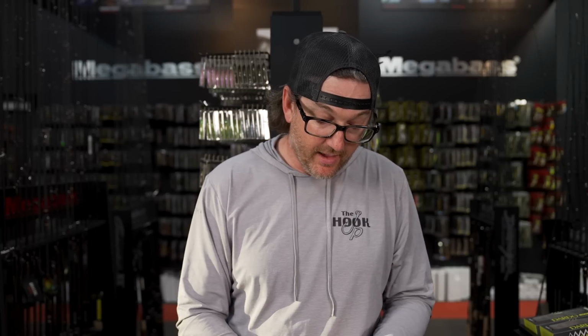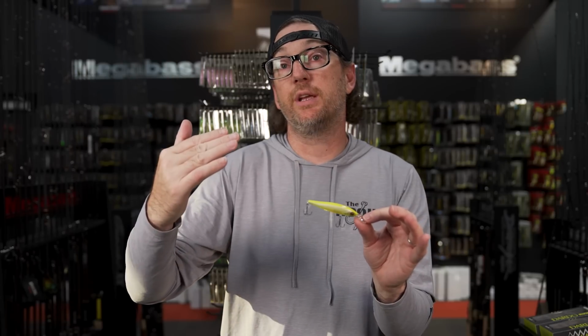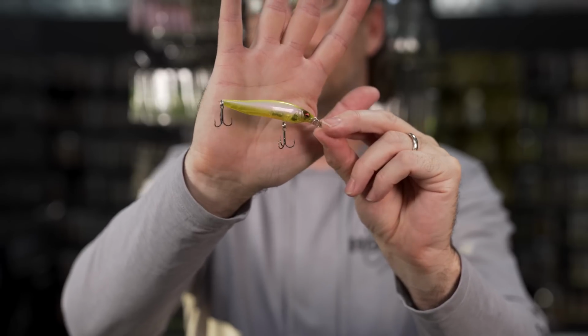This is a bait that was designed by Megabass to give the exact same action, the same movement underwater as the original 110. Right? Now, a lot of guys, when they downsize from a 110, they go from a 110 to a 110 Junior. Right? The 110 Junior is still over 90 millimeters. So this is getting you all the way down to 75 millimeters. So it's a really genuine downsize from a 110. This is a big difference.